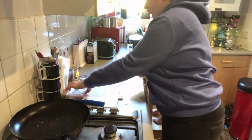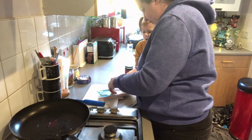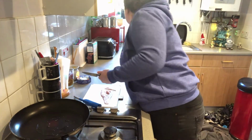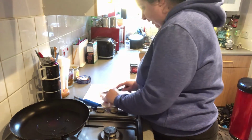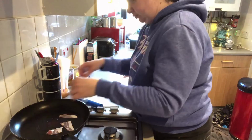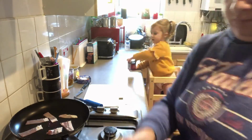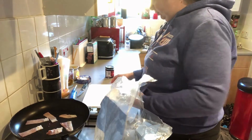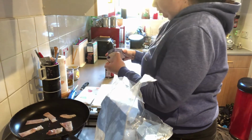But for her, I cut the bacon up into little strips, because if I give it to her in one piece, she just won't eat it. For some reason, she prefers it mini. So I just cooked that off, and then I put some brie and cranberry and butter into her bread.